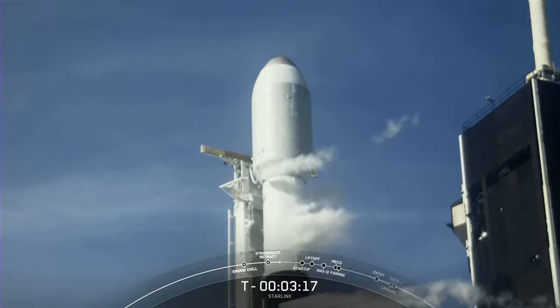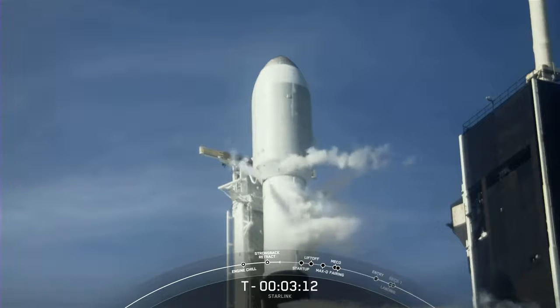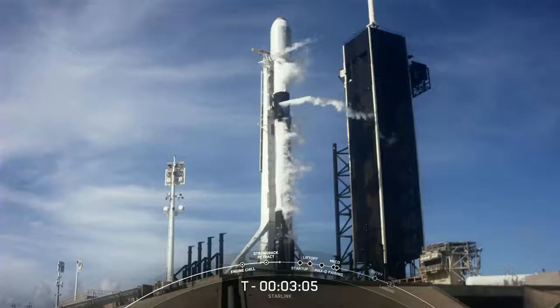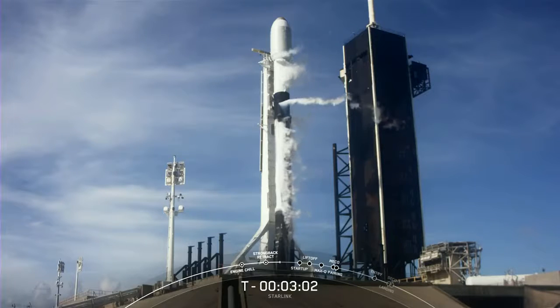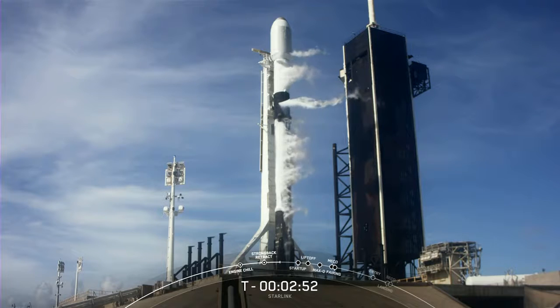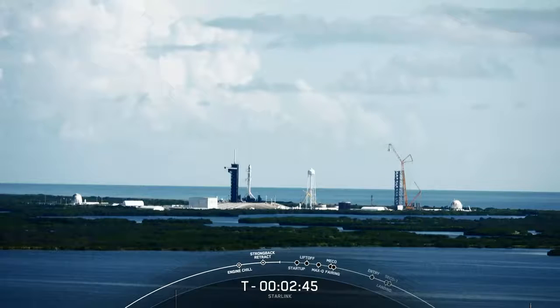Around the T-minus 3 minute mark will be the conclusion of the LOX load on the first stage, and then at the T-minus 2 minute mark will be the conclusion of the second stage LOX load. Stage 1 LOX load is complete. And stage 1 RP-1. Great call out there. Propellant is complete on the first stage. Again, propellant loading will conclude around the T-minus 2 minute mark with LOX load completing on the second stage.